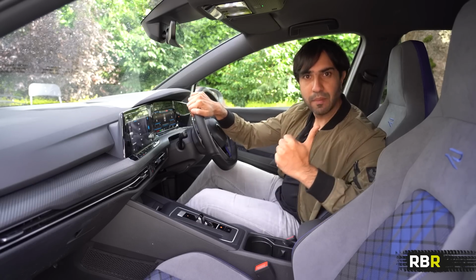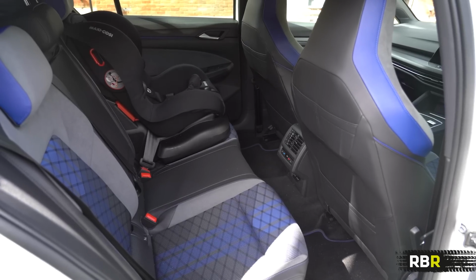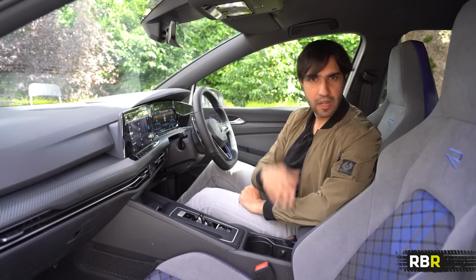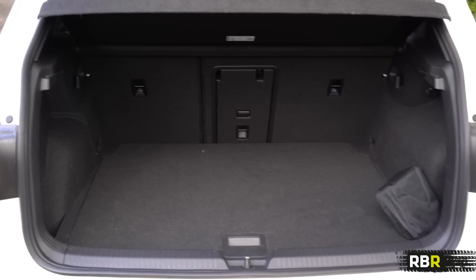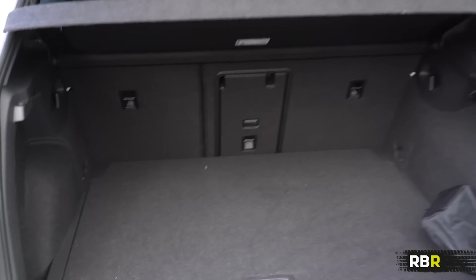And in the back, the same theme continues in quite a spacious rear seating arrangement. You can see I have the child seat in the back as well, loads of room for the little one to swing his legs around, lots of headroom for adults as well. It's a Golf, it's exactly what you expect. Boot space, big, wide, great aperture for getting things in. Shame that there's no boot closing button, but in terms of actual space, practicality, it's quite fantastic.